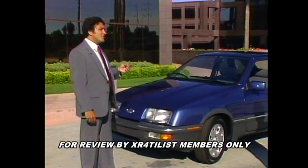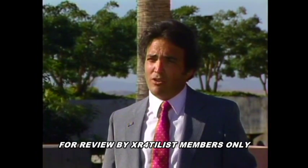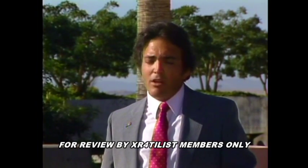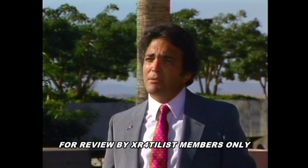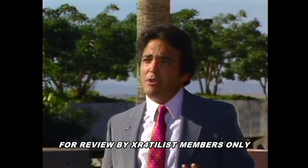The polycarbons enjoy three distinct advantages over metal. First, they are light and strong. Second, the polycarbon won't rust, chip, and dilapidate the way metal does. And third, the polycarbon can be molded.